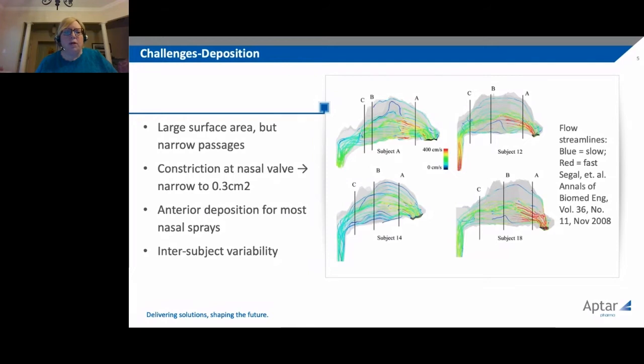You'll also note in these images that even though there's only 4 volunteers here, you see a tremendous amount of inter-subject variability between where the airflow generally moves through an individual's nasal cavity.